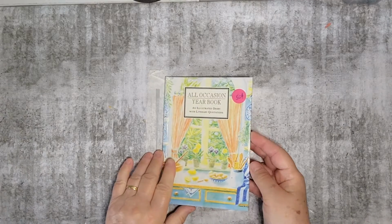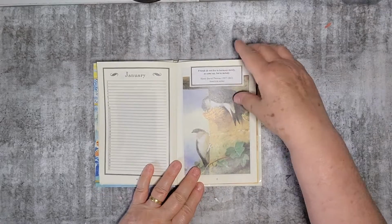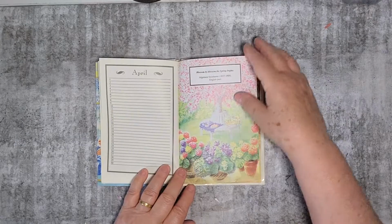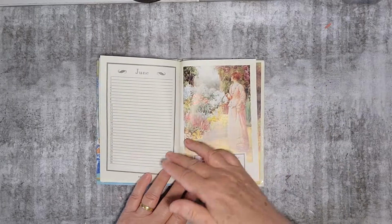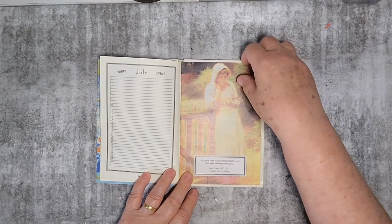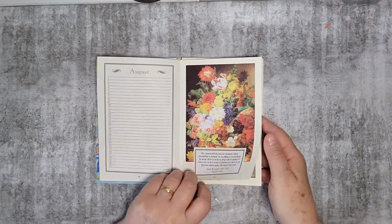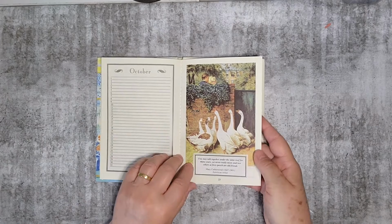Then I've got this all occasion yearbook, and yes, I know, another yearbook, okay, but the pictures are a perfect size for a tag like that, and these would be good as well. I picked it up and I said to my husband, do you want any more of these? I've got oodles of these, but it's the pictures, they're just a perfect size. It's really pretty. Did I say what the date was for this one? No, I'll go back and have a look in a minute.